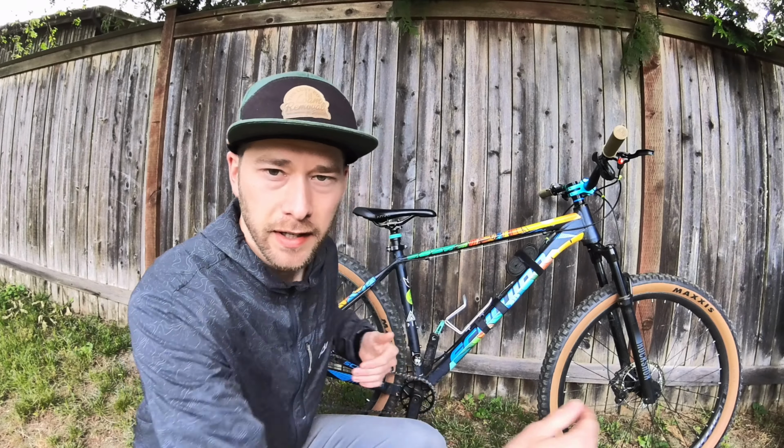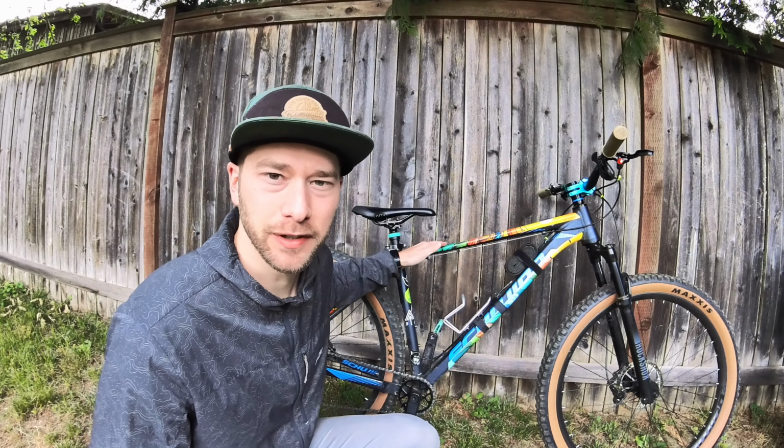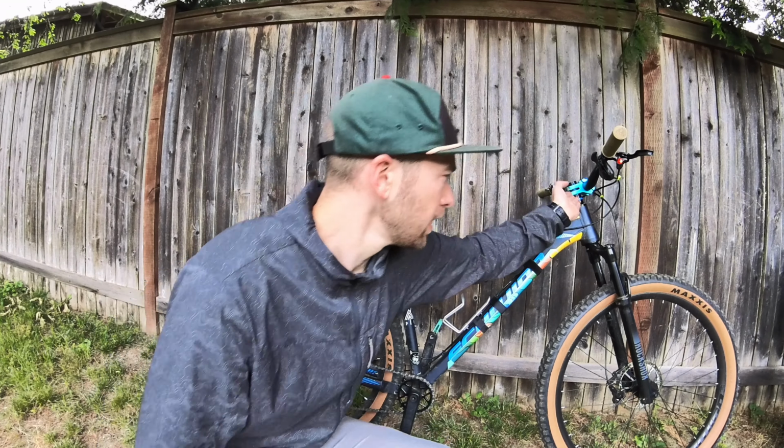Let's start with the Schwinn here. The differences you'll find in the geometry of the bikes is going to come down to the length and the height, essentially. So the top tube is shorter on the Schwinn. The head tube angle is steeper.